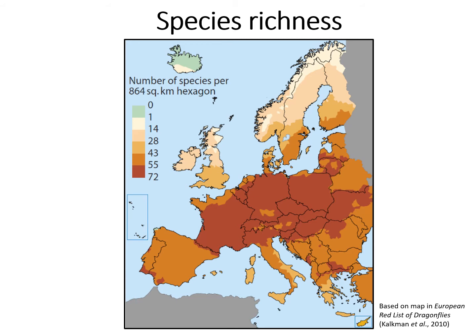So look at the species richness now, and you can see a very obvious belt across the mid-latitudes of Europe of high diversity. But there are also some pockets further south in southern Iberia and around the Balkans.